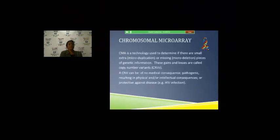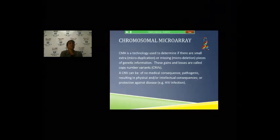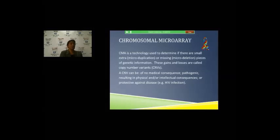So chromosomal microarrays are technology used to determine if there are small, extra, or missing, so it's either duplication or deletion of genetic information. And these gains and losses are what they call the copy number variants, or CNVs. And they can be of no medical consequence, or they can actually be the cause of the condition that you're looking at.